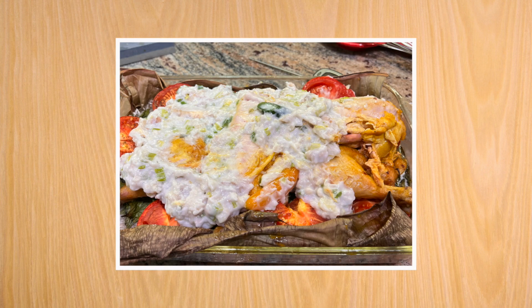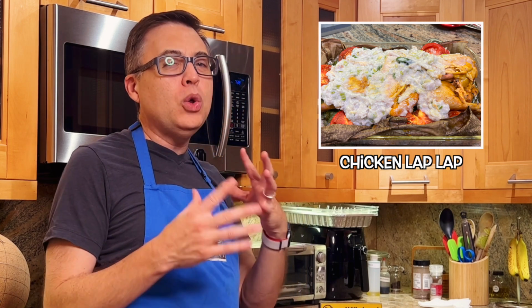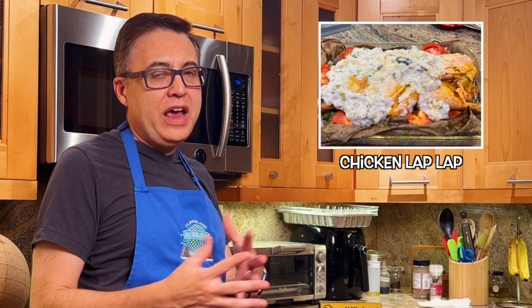Well, it was actually very tasty, if I do say so myself. It could have been better. The recipe was lacking in a few different areas. The chicken was roasted nicely. The spices were fine. However, since there wasn't any kind of marinating involved, the spices from the outside didn't really work their way that much to the inside, so I didn't really get a whole lot of that flavor, which is kind of a drag.